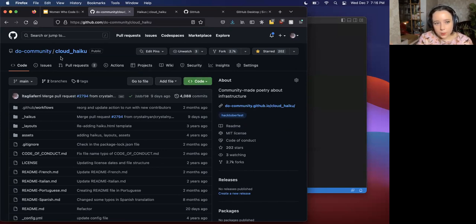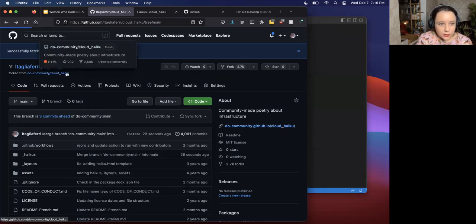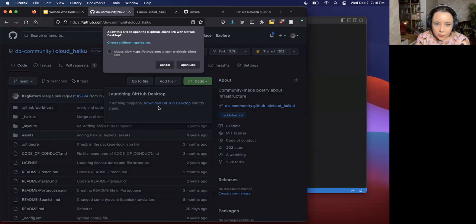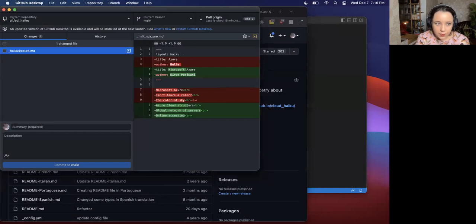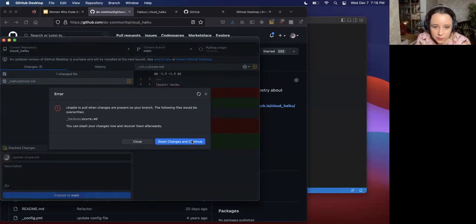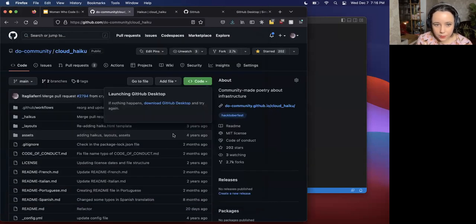And then what you would do from your fork is open that fork with GitHub Desktop. Since I'm a maintainer on the project, I'm just going to pull it from here, but it's a good idea to pull it from your fork. And then you would open that repo here, and it will populate. Mine is already populated. I'm going to stash the changes. Since I haven't updated my local repository in a while, I need to fetch from the origin.